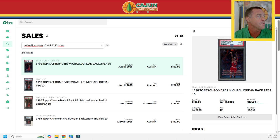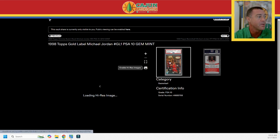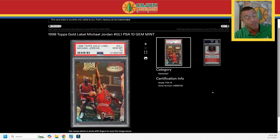It's a sturdy card. Topps Chrome was built to last. Now, they were also built to green, but they're built to last. Topps Gold Label Michael Jordan, GL1 PSA 10. This is technically an insert card.